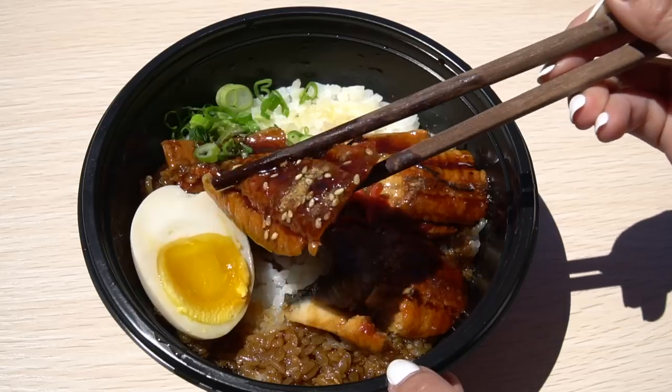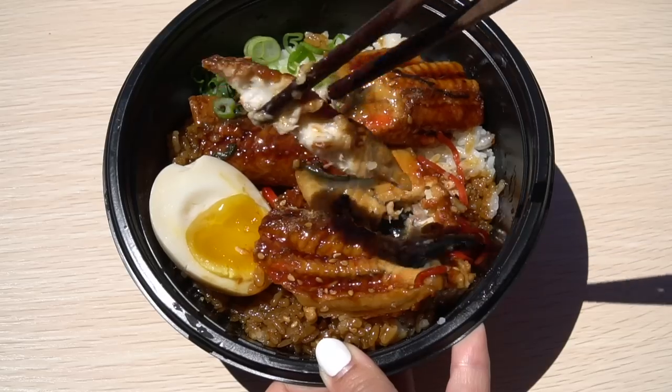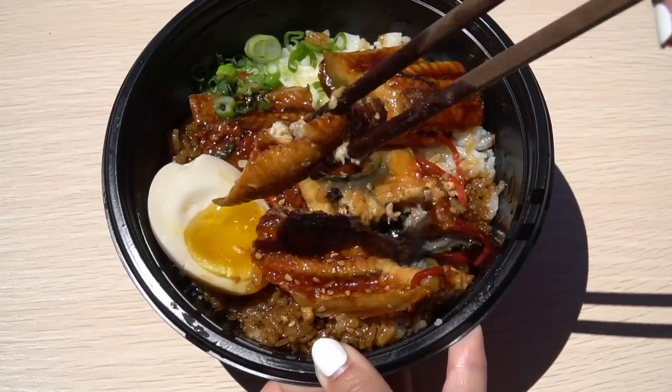They are not shy about packing your rice bowls and your bento boxes to the rim. Seriously, there's so much meat. I appreciate all the quality. I appreciate the taste. This is so dang good. I love the sticky unagi sauce. It's like a teriyaki sauce. It's sweet. It's so good and it just coats the eel so nicely.